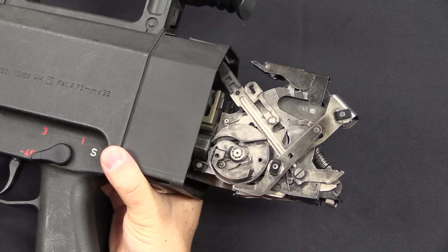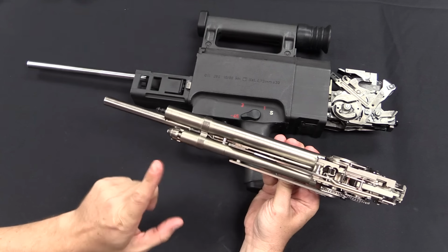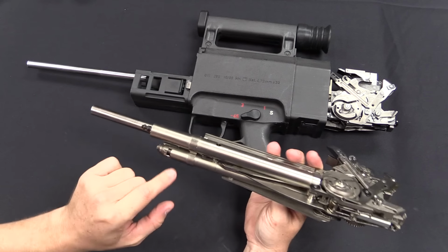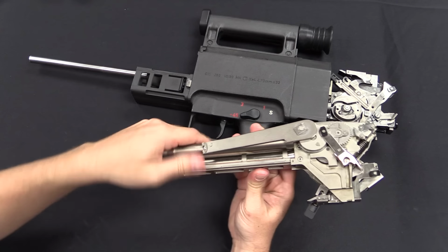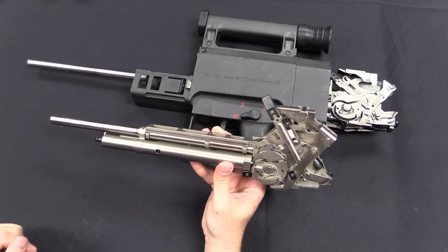So let me start by giving you just the basic fundamental concept of how this rifle works. Built into this system, we have a recoil spring right here, and we have a gas system right here. This is a gas-operated rifle. It's going to tap gas out of the barrel, use it to rotate this drum bolt to cycle cartridges.